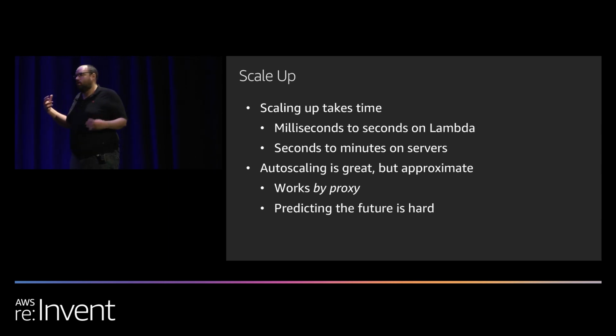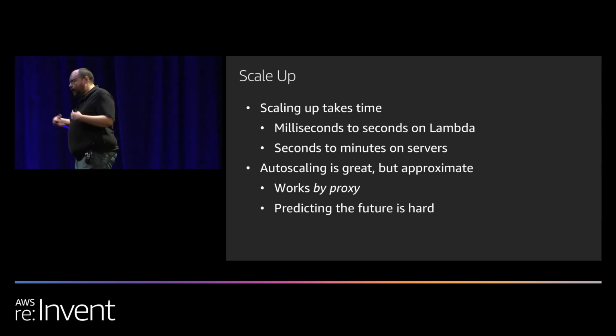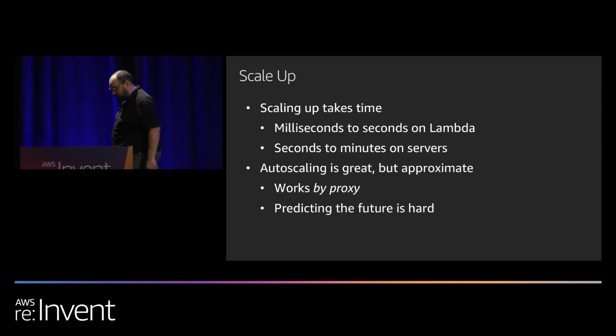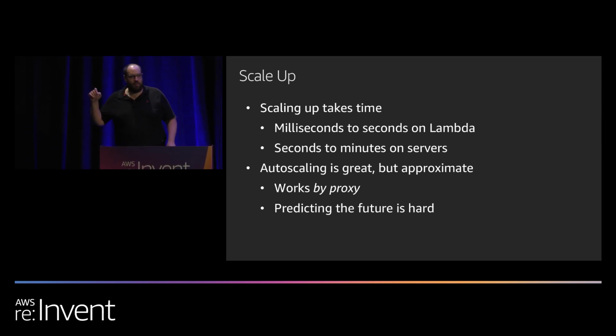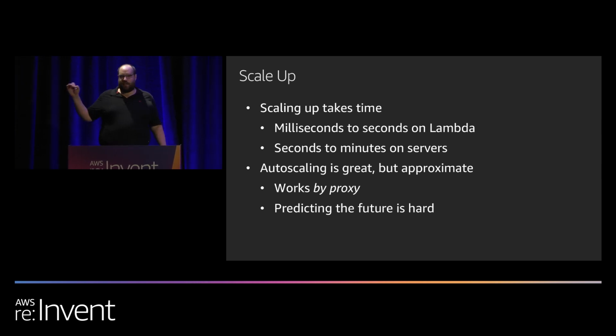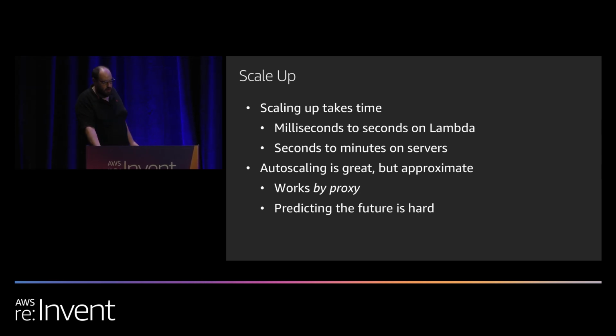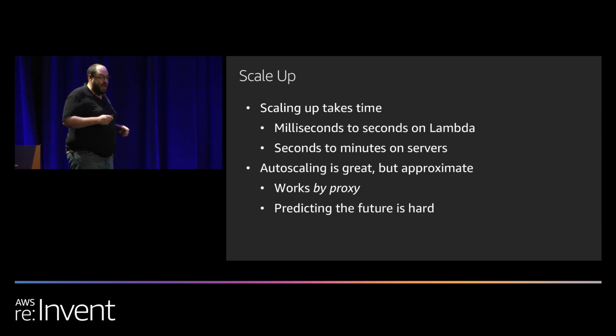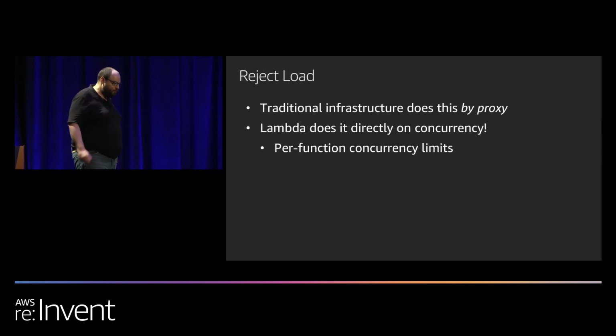Things like AWS autoscaling are fantastic and powerful, but they're also approximate because they have to work by proxy metrics like CPU, whereas Lambda scale-up can work directly on concurrency, which is in some ways, as I was saying earlier, the base metric of system scale. And the other thing that makes autoscaling difficult is that predicting the future, as we all know, is difficult.